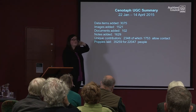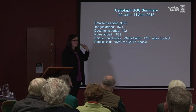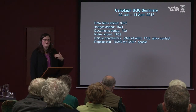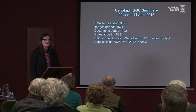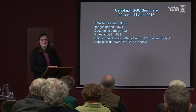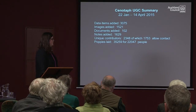1,500 images. The amount of time that would have taken us to put those images on would have been huge. And also it enables people to put up images that would not necessarily come under the museum's threshold. So if we're scanning things, it needs to go as archival quality. So if somebody's sending us a 200 kilobyte file, which is quite small, we can't justify saving that on our system. So this allows people who have images that we couldn't add, they can pop them on there. So that's just so exciting.